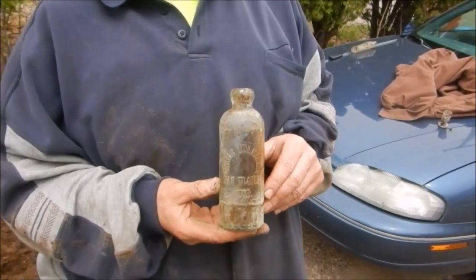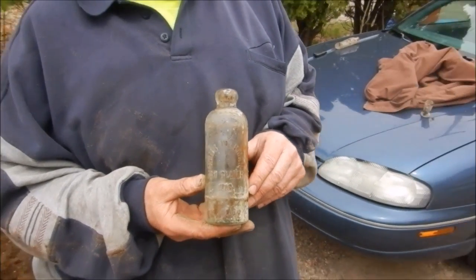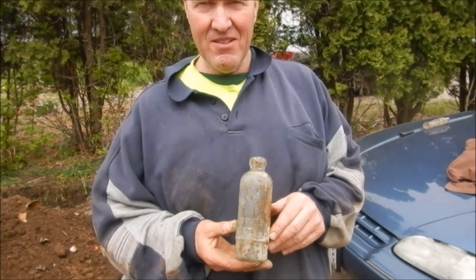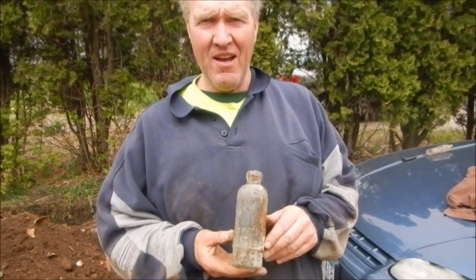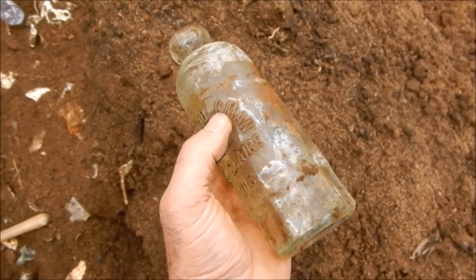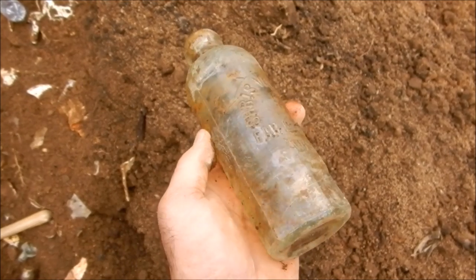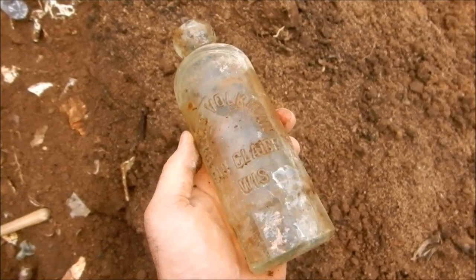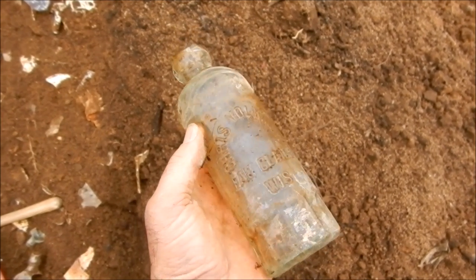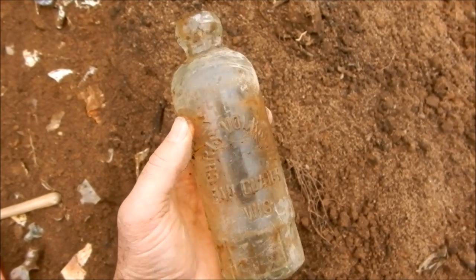And what's the bottle say, Chris Volkman? Eau Claire, Wis. Okay. Early soda from about 1895. Cool. Very nice. 1895, and this is a soda bottle? Soda bottle from Chris Volkman, Eau Claire, Wisconsin. Okay, cool. Sweet. Mug base. Okay. Awesome. Nice spot.